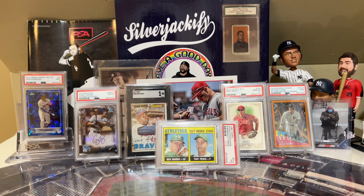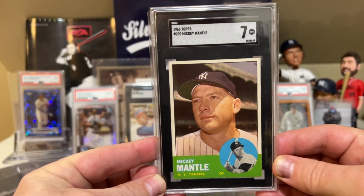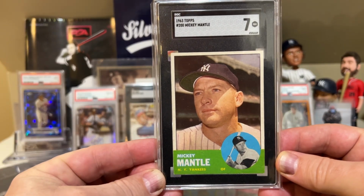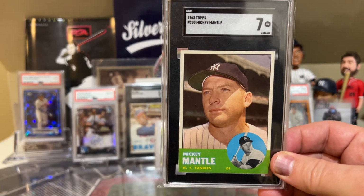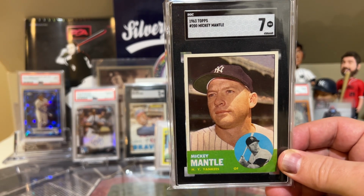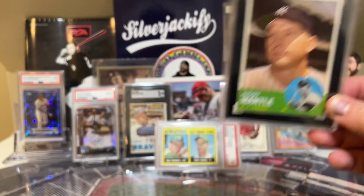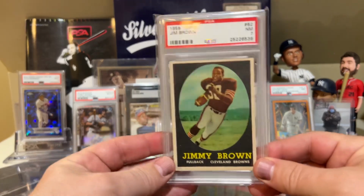Super excited. About 4 months ago, I picked up this card, the 63 Topps Mickey Mantle. I was at a show with Vince in White Plains, New York, and picked this beauty up. And ever since then, I've been doing my best to save, but all of that came to a screeching halt when I picked up these two epic cards back to back about a week or two ago. And anyway, without further ado, here's the first card.